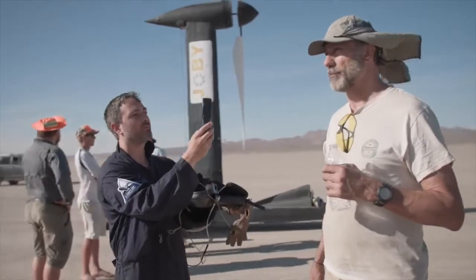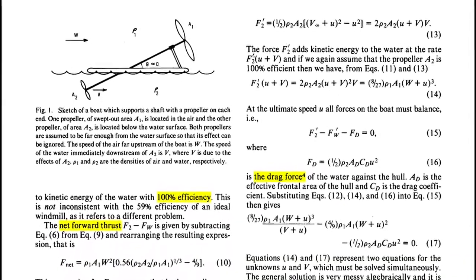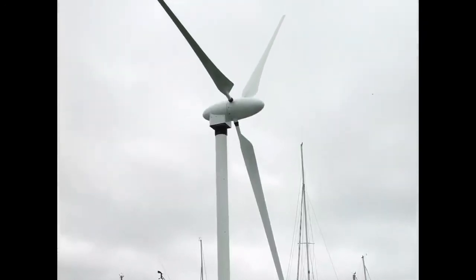But other analyses have been published under names like the Push Me, Pull You boat. So I didn't honestly think anyone would doubt the vehicle's operation, much less bet me $10,000. But clearly there is a need for a deeper explanation. So I want to do that now by responding to the points Alex raised.